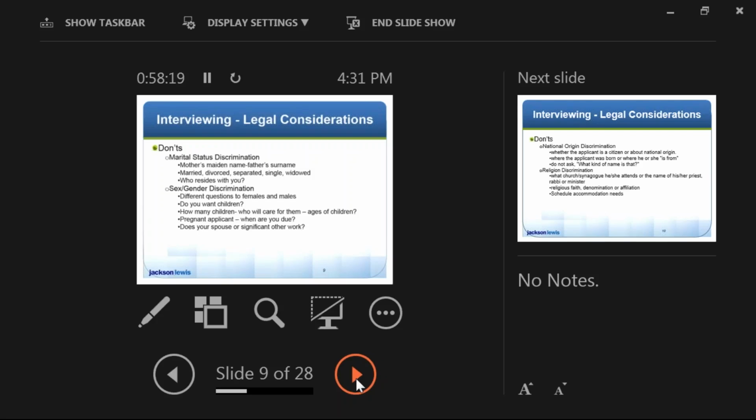We can talk about sports, we can talk about the evening, we can talk about the weekend weather, we can talk about a lot of things, and we'll have a conversation about that stuff without, in the interview, triggering it. Who resides with you? Doesn't matter. Getting into gender discrimination. Different questions that we would ask applicants based upon their gender.